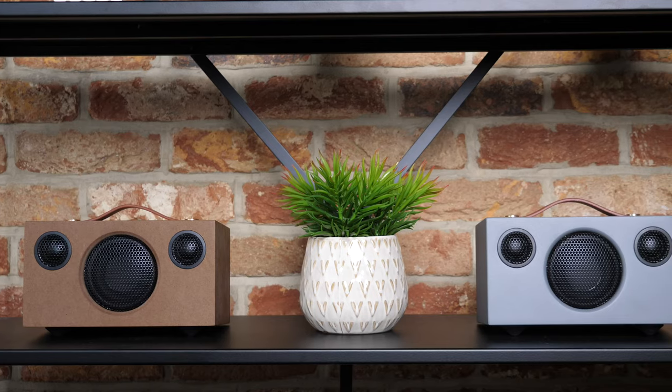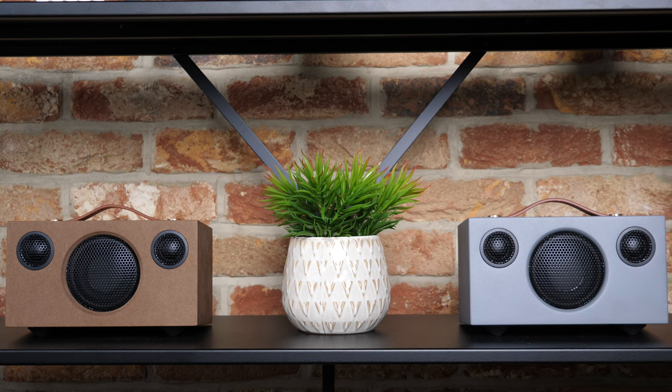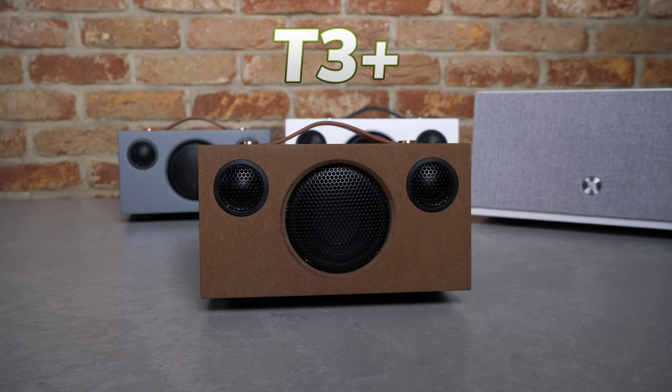So now we've looked at each speaker and heard how they all sound, which of them is right for you? Now, if you've got a more restricted budget and you're torn between the T3 and the C3 and the C5, now we can simplify things down for you. Do you just want to control via Bluetooth and job done? If your answer is yes, then it's the T3 Plus for you.